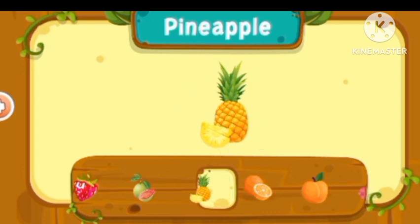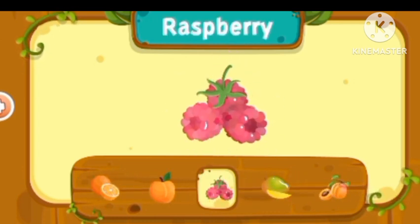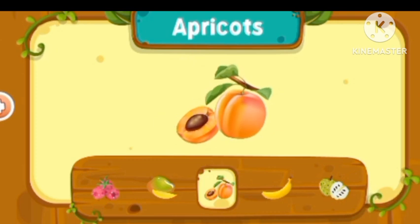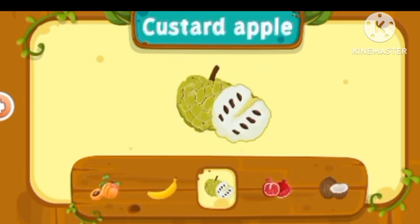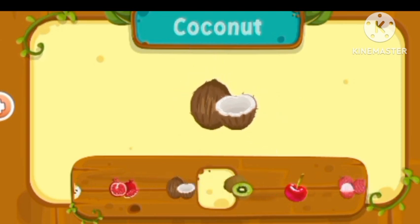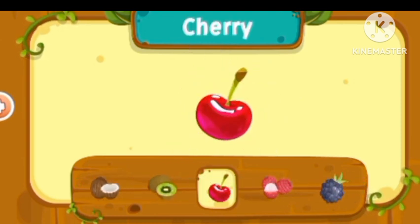Guava, pineapple, peach. Raspberry, mango, apricot, banana, custard apple, pomegranate, coconut, kiwi, cherry. Yummy.